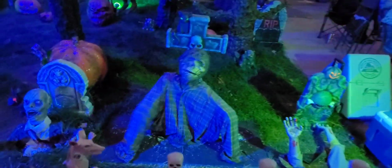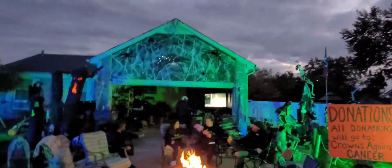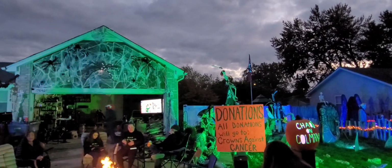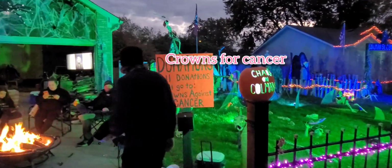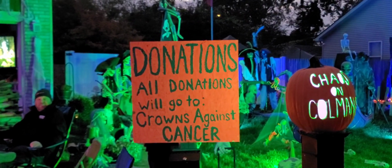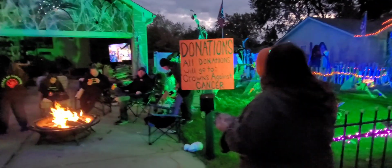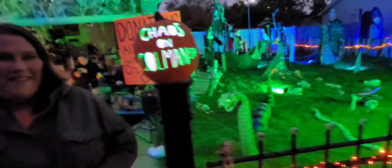Looks like we got some cool pneumatics here. That's awesome. Very cool. And it looks like they are actually taking donations for Crowns for Cancer, which is an awesome cause. So folks, if you are in Clinton Township here, come on down and donate. Great cause. Thank you. You're welcome.